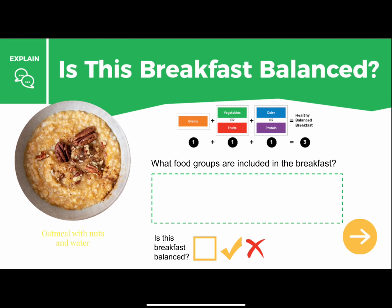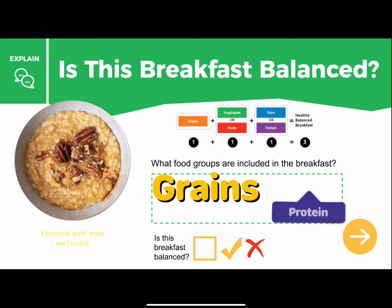Hey, this is my favorite breakfast, oatmeal with nuts and water. Is this a balanced breakfast? We have grains. We do not have any fruits or vegetables. And we have protein. So I have talked about this with other grade levels. I haven't mentioned it to this grade level, I don't think yet. But this is literally my favorite breakfast.